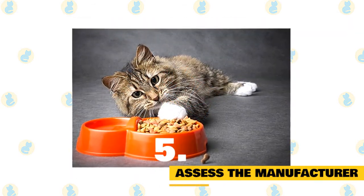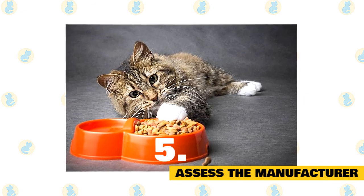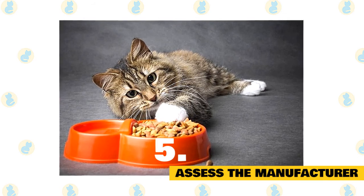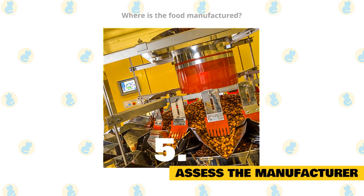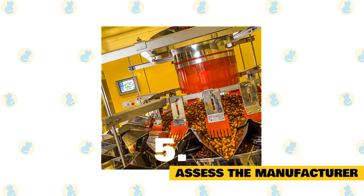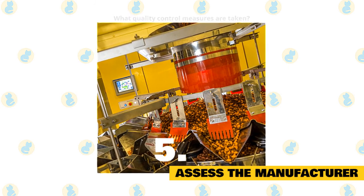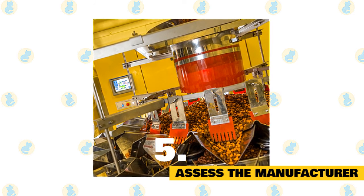5. Assess the manufacturer. This is where your veterinarian can help guide you. Where your pet's food is manufactured can play a big role in how nutritious it is. Here are the important things that we need to know. Where is the food manufactured? A good manufacturer owns the plants where their food is produced. What quality control measures are taken? This looks at the quality of ingredients, consistency, and nutritional value of the end product.